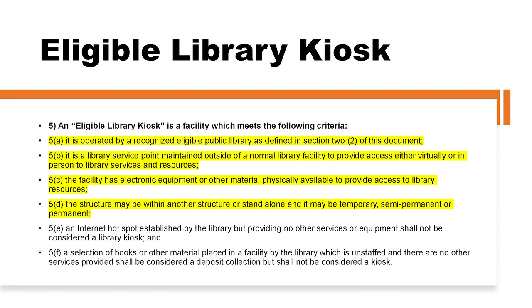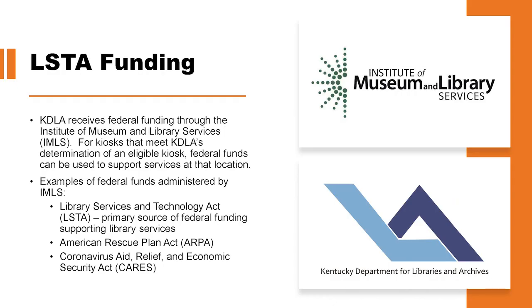So why do these definitions matter? So you can get money. So LSTA funding. KDLA's primary source of funding is federal funding from the Library Services and Technology Act, hereafter called LSTA. And that is really the only dedicated source of federal funding, and it is administered by the Institute of Museum and Library Services.